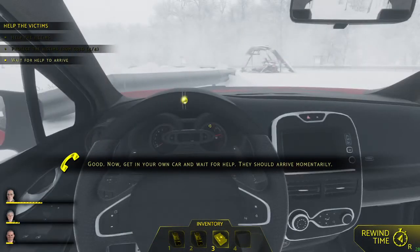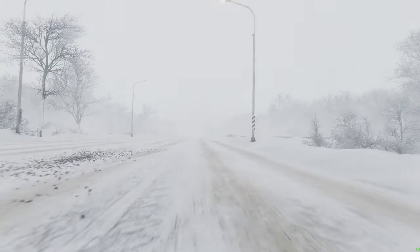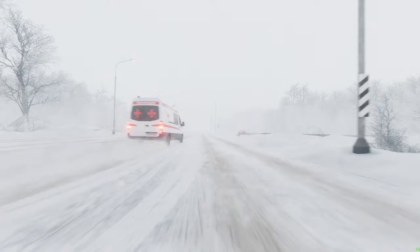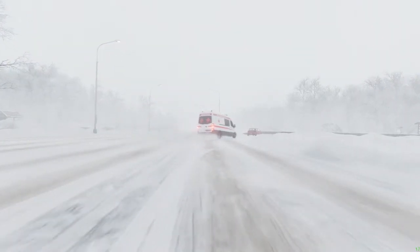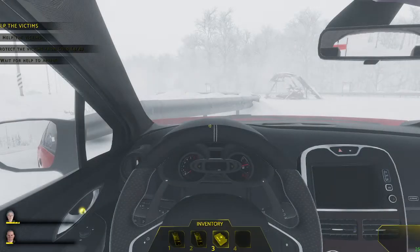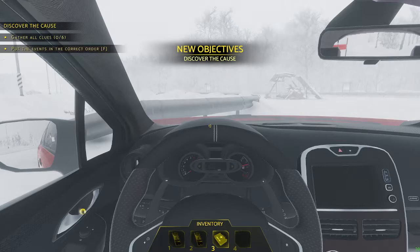I know it's not the coziest due to the fact you're tall and the car is very narrow. Alright.